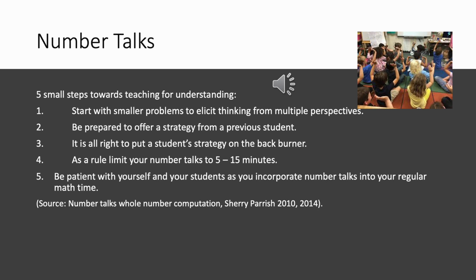As a rule, limit your Number Talks to 5 to 15 minutes, like I've said, and this shouldn't take up a lot of time. It should be short and frequent. And be patient with yourself and your students as you incorporate Number Talks into your regular math time. It does take a bit of getting used to, but once that system is in place, children start to understand the process, they become quicker at it, and in the case of my class, they start to look forward to it and they really enjoy it.